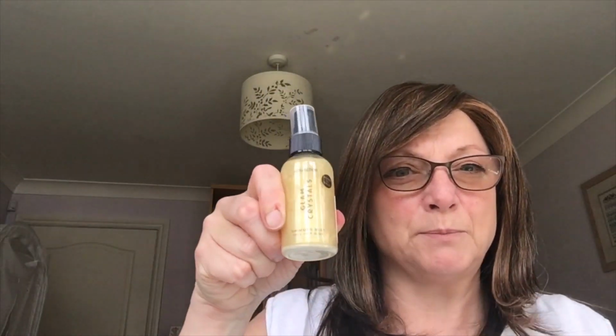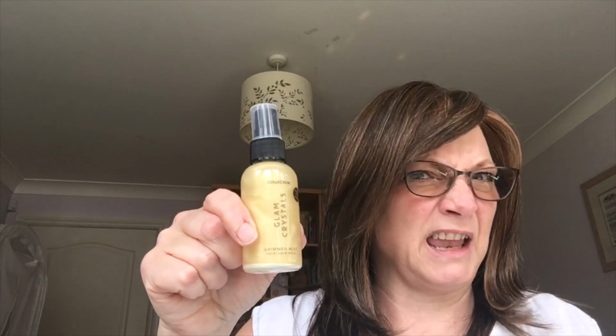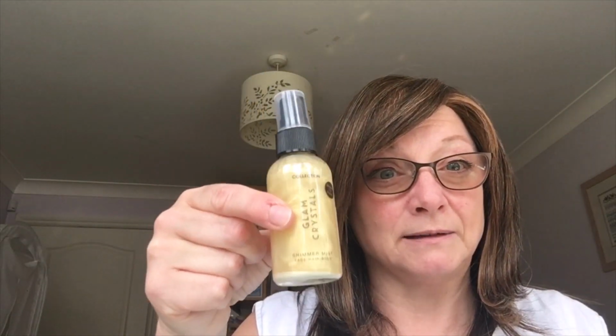I bought a bottle a while ago and it was £6, I think, and I've used nearly all of it, and there's literally a tiny bit left in the bottle. I thought when it's finished I might actually use it as a little spritz for crafting with some mica powder in. We'll see.